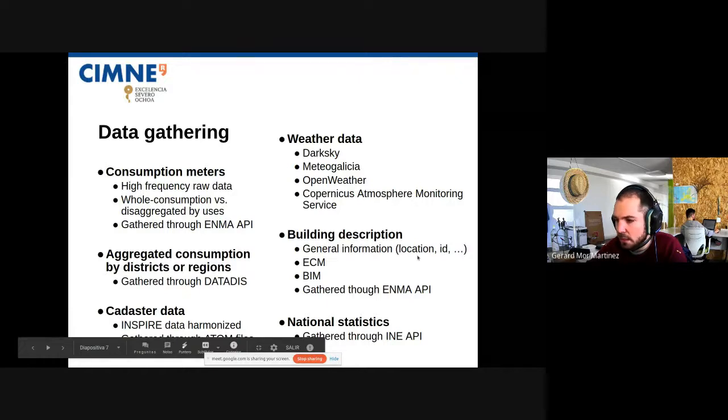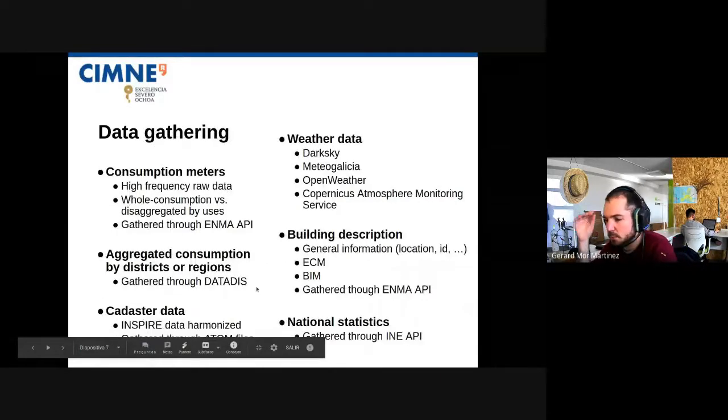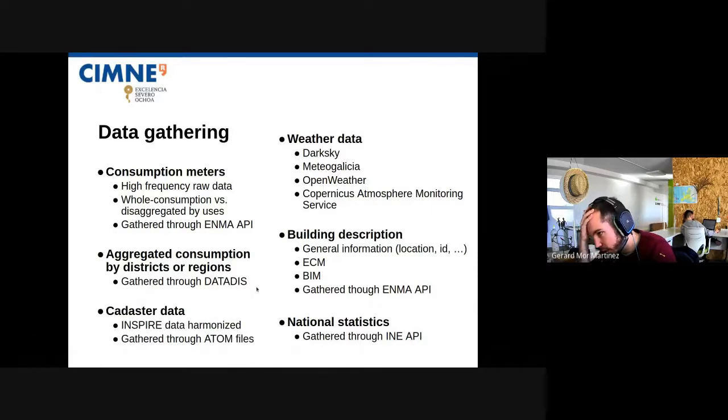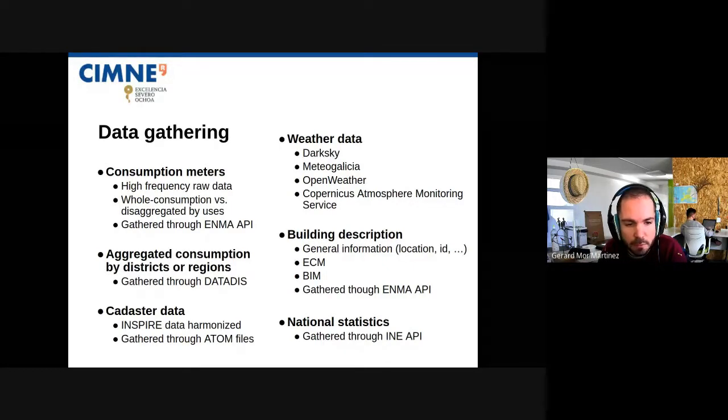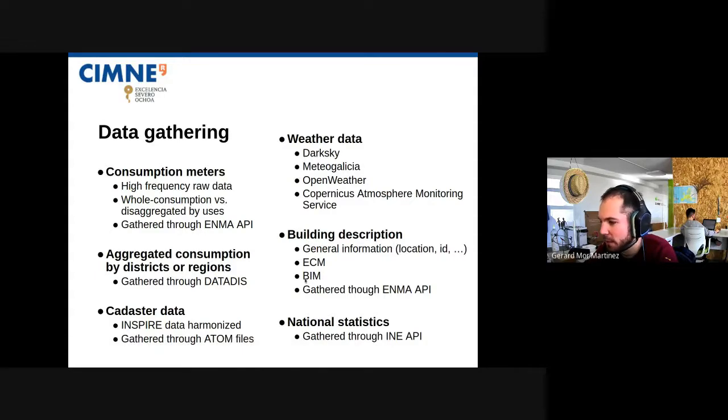The cadastro data is obtained through the ATOM files of the Spanish cadastro, and as I said, the weather data is obtained from Dark Sky, Meteo Galicia, and the Open Weather API, and Copernicus for the solar radiation is from the European Commission. Normally, it's obtained through the EMMA API because it's general information data from buildings, and BIM models or ECMs are obtained from, for example, the generated buildings or databases from governments and so on.